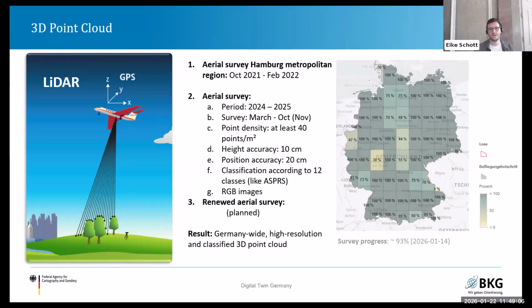During the survey of the LiDAR data, RGB images are also being taken, and those will be used for coloring the point cloud with RGB values as well. It is planned to renew this survey in a couple of years. The details are not clear yet, but it is definitely useful to gather the same data set again to facilitate time series data analysis.